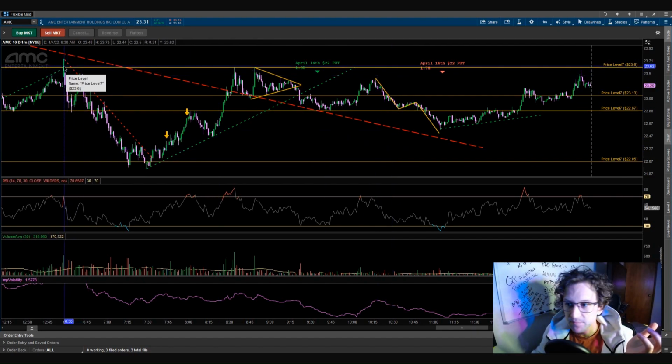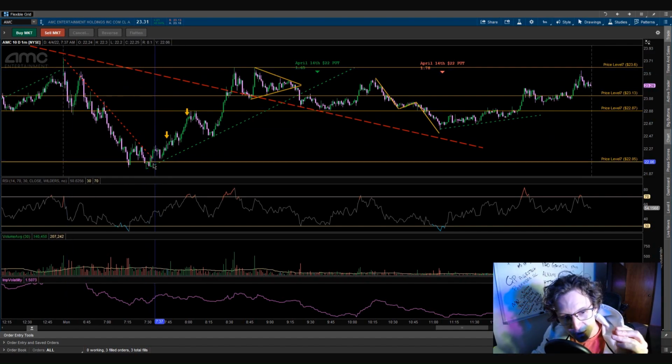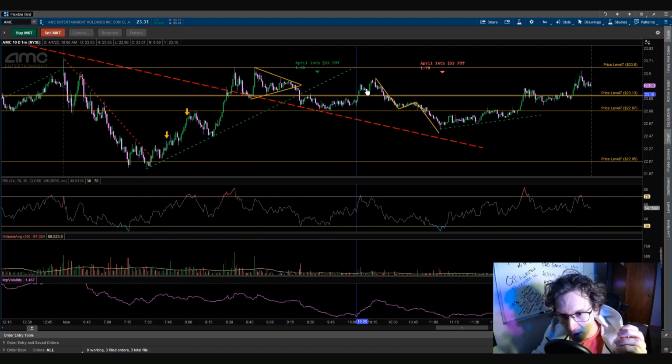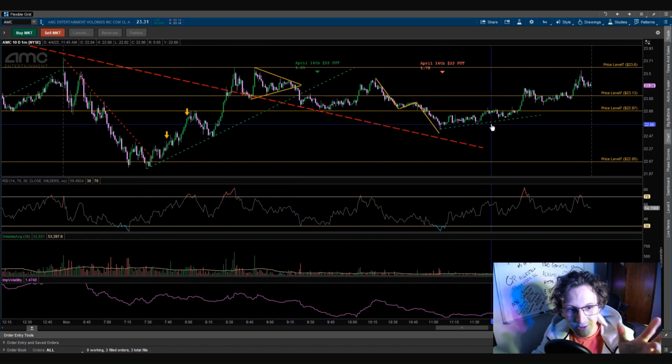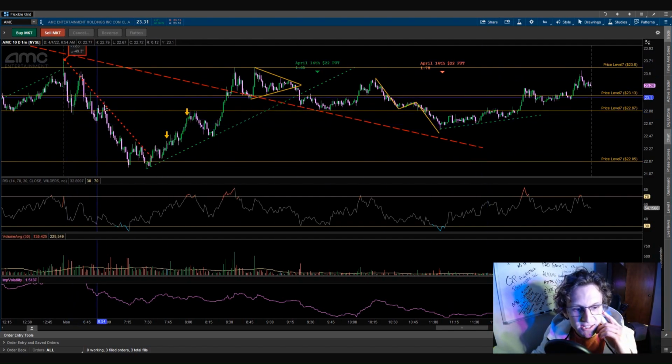The day started up towards the 23.50 range, touched base down at around 22, and then bounced and just seemed to waffle back and forth, playing around some minor levels of support and resistance. There were a couple of things here that I thought were really notable. The first is this V-type bottom. You can see that the open started with a run down.